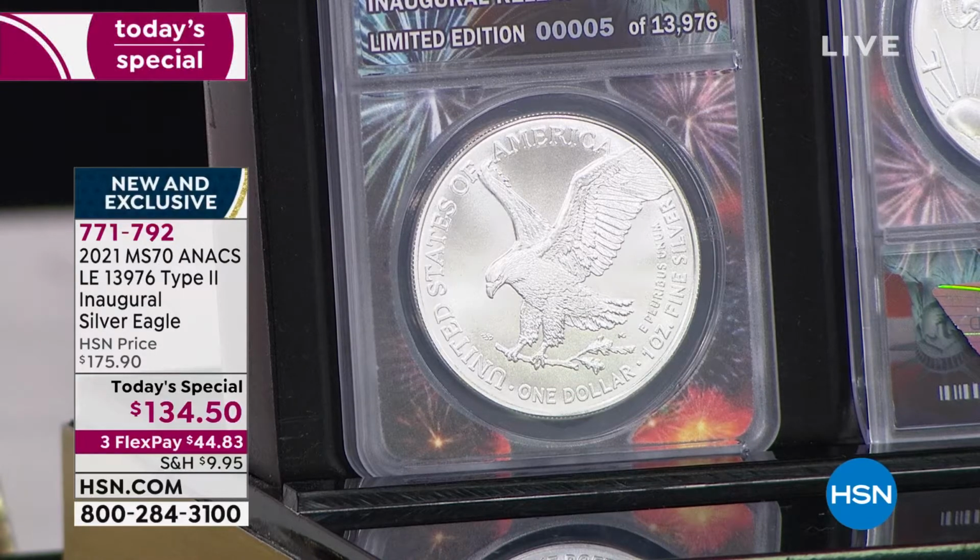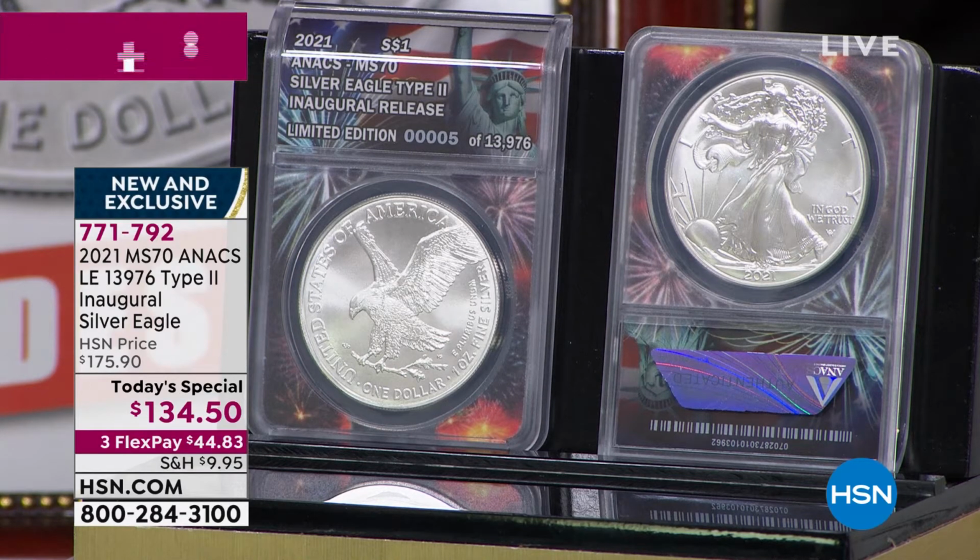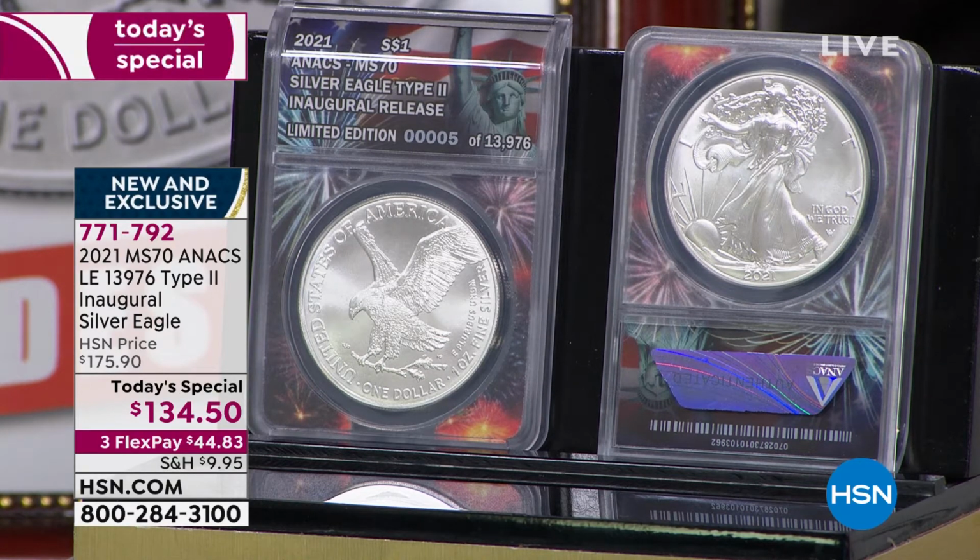And those allocations are 80% less than what everybody anticipated. So here's what that created. The United States Mint is going to only make 20% of the coins that are necessary.